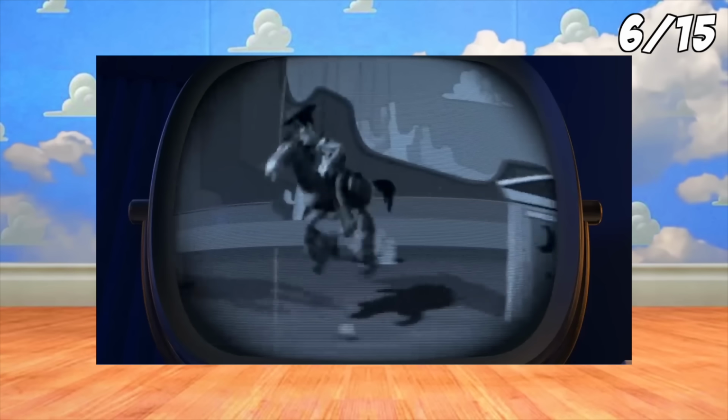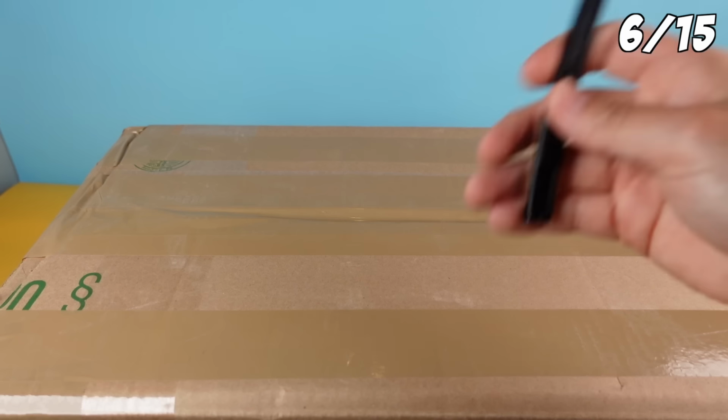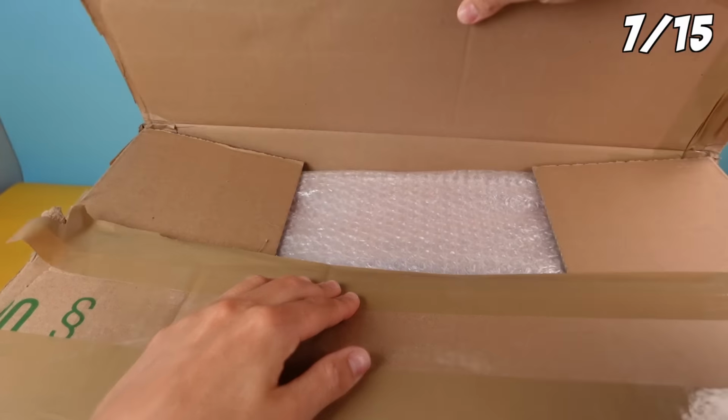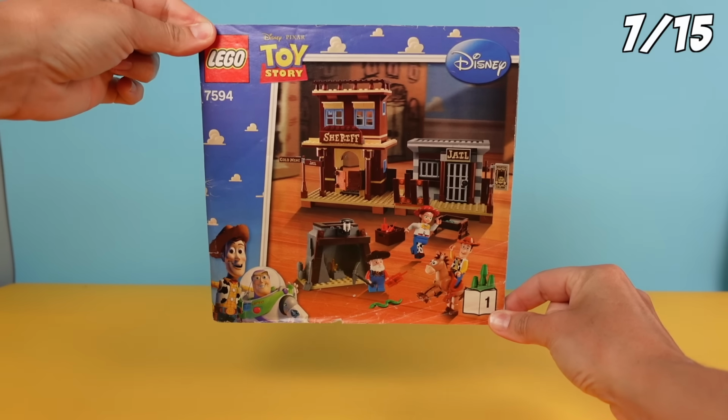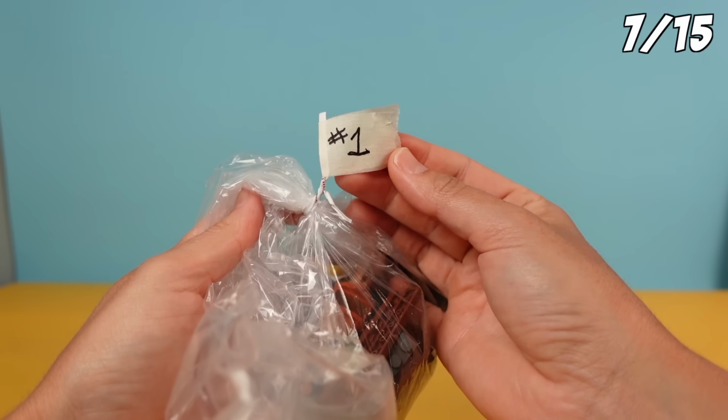And now we're ready for Toy Story 2, my personal favorite. And in this movie, Woody discovers his backstory as a sheriff in the show Woody's Roundup. And wait, what's that? A brand new set! Oh, close enough. The previous owner did a very good job packing this up.